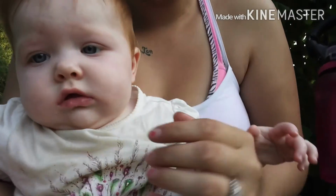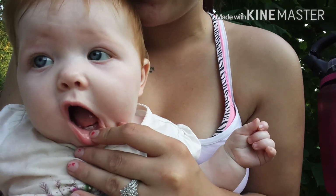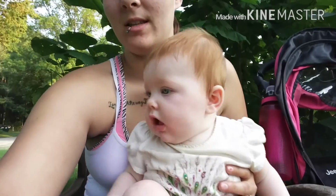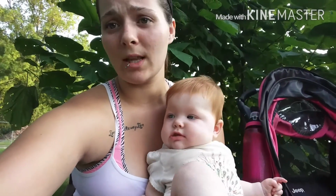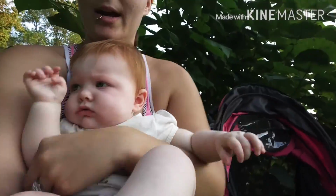She has 2 teethies. She's got those bottom teeth. Boop, there they are. She's working on her top, and that's what all that drool's from. She's trying to get up on her knees. She's just really wanting to be active. She wants to be like her big sister. Wiggling right out. She's just wiggling right out.